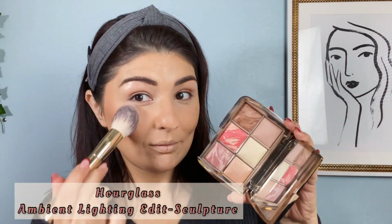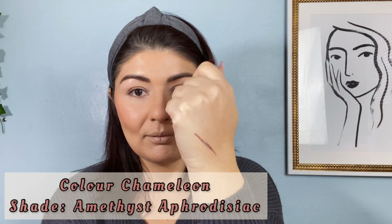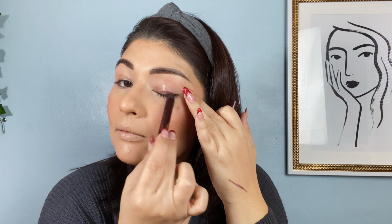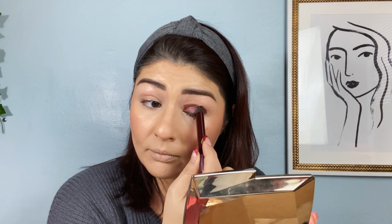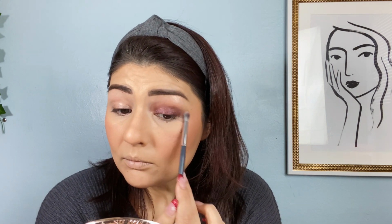Next, I'm using the Hourglass Ambient Light Edit Sculpt Palette, and I'm using that really pretty corally blush because I love the tone and it just gives you a nice pop of highlight. I've been doing really simple eye looks and I'm loving these color chameleon sticks. I'm using the Amethyst shade because I thought it just looked really nice, and I hadn't used this one in a video yet. I apply it and just blend out the edges and throughout my whole lid.